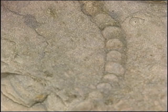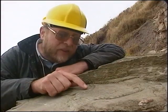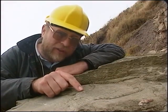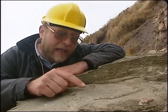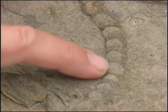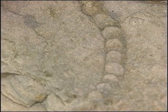This is the trace fossil produced by a deposit-feeding worm. As it moved through the sand, swallowing the sand and feeding on the organic material in the sand, it would then leave behind these balls of sand as it worked its way through the sediment.